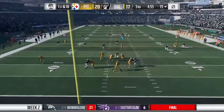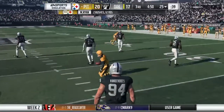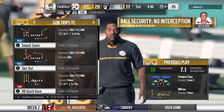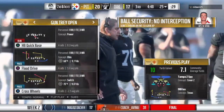After the interception, here's Ryan. Flushed out right. He'll get 10 there all on his own, but it'll be 2nd down. Well, he did a nice job keeping his eyes downfield, waiting for someone to get open. But once the pressure forced his eyes down to see the rush, it was time to make a break for it.